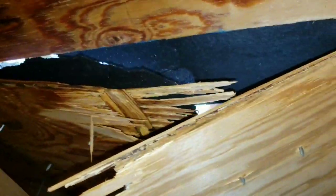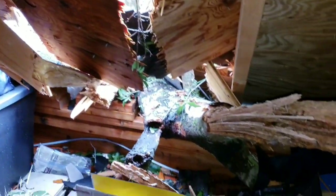But the shingles are broken right here, you can see. And so water came in right here. Everywhere else looks okay. So overall, it's probably kind of dangerous to be standing out there. We're in pretty good shape here, considering the size of the tree that fell on the house.